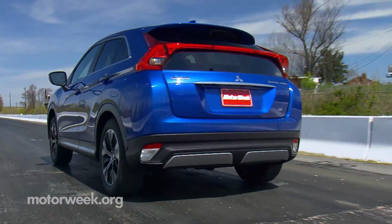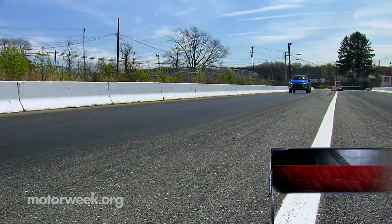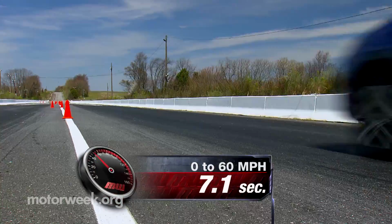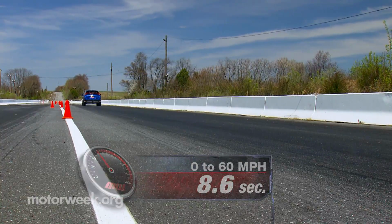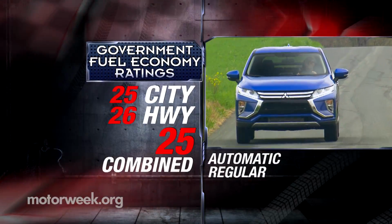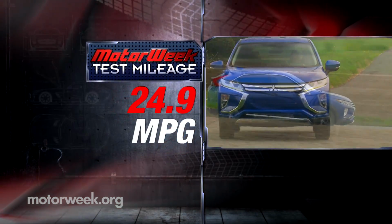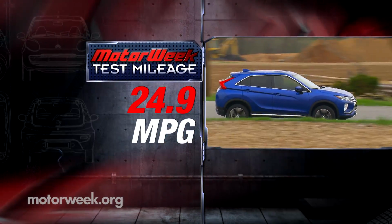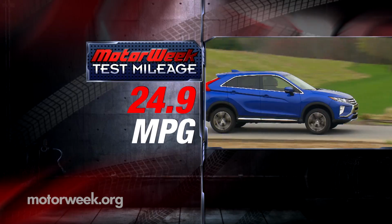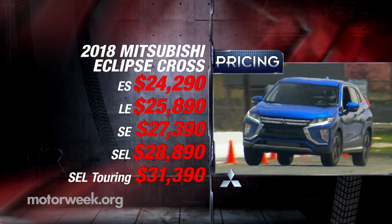I thought it was peppy enough. I mean, it is pretty torquey. I didn't think it handled particularly well, but if you want to get up and go in a straight line, it's got the torque. So it's a reasonable entry into the subcompact crossover market, but I would say it really is going to depend on price and also whether you've got a Mitsubishi dealer nearby. They do have a great warranty with it.